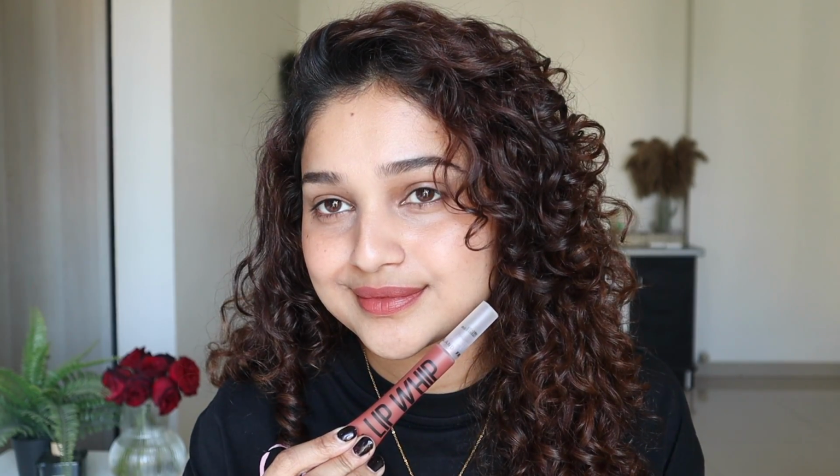It's a beautiful one. But the thing I absolutely love about this lipstick is how comfortable it is on my lips. I genuinely feel like I have no lipstick on my lips. It feels hydrated and does not feel drying, especially for a matte lipstick, but this is definitely a very good formula. I'm definitely gonna try more shades in this lip range.